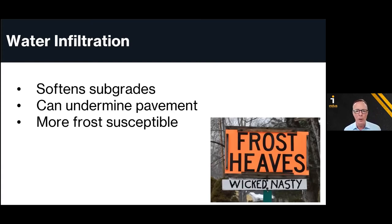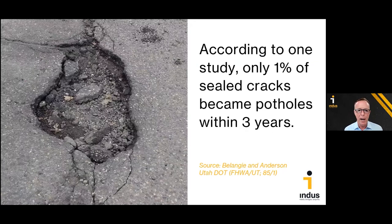If enough water is flowing through the pavement quickly enough, it can actually undermine the pavement, wash away some of the fines in our sub-base and subgrade materials, and leave a void, which can cause a pothole. And certainly, this is the time of year when we're coming out of winter and into spring, we see the damage that frost heaves can cause us. So anything we can do to keep that water out from underneath the pavement is a good thing.